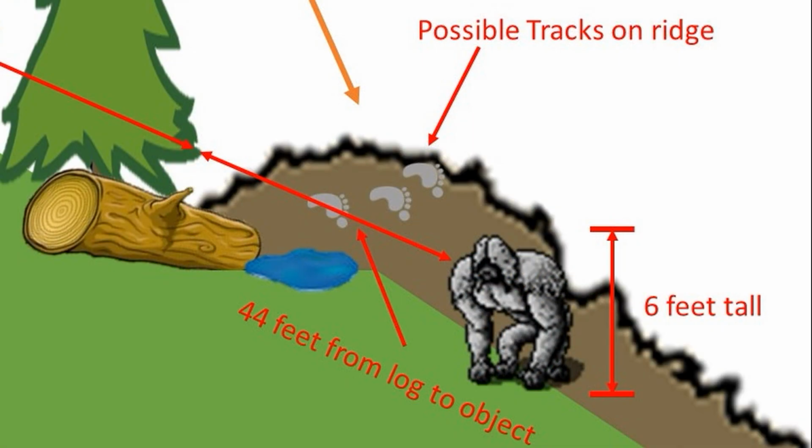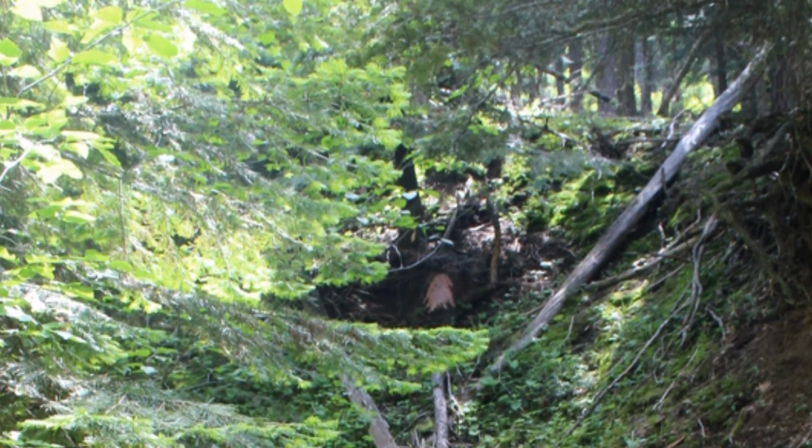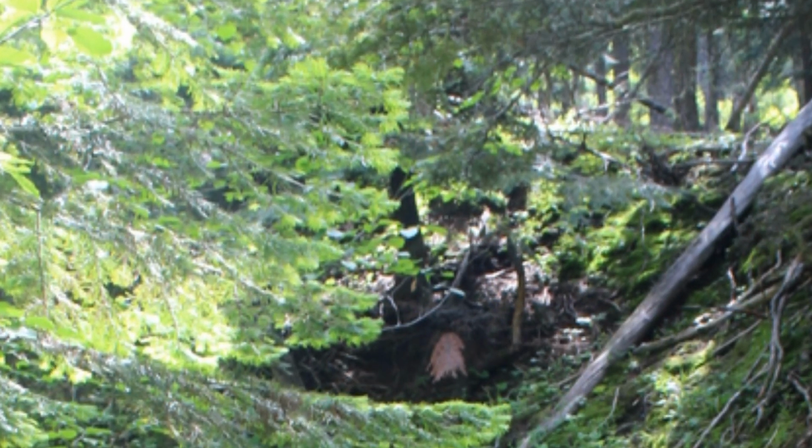So 44 feet behind the log is where you can stand and run a string, a straight line, up past the little water, past the log, through that hole, and up to the top of the hill.